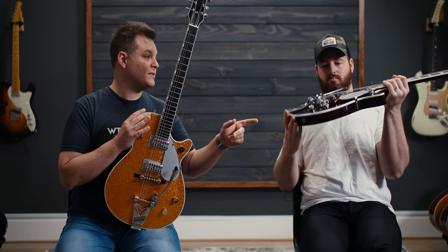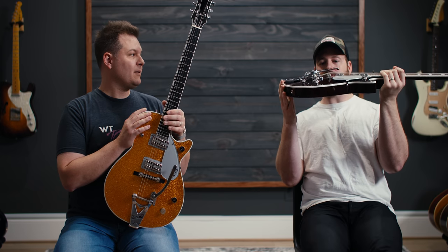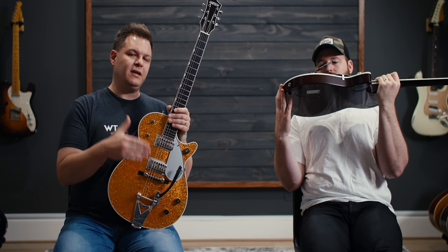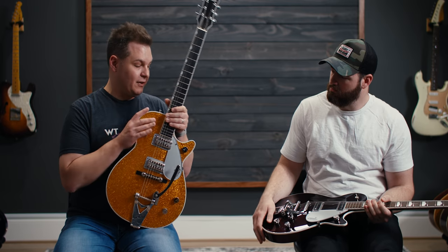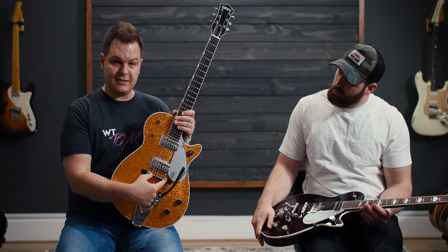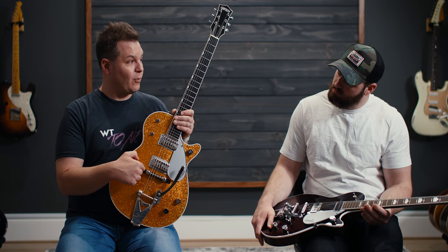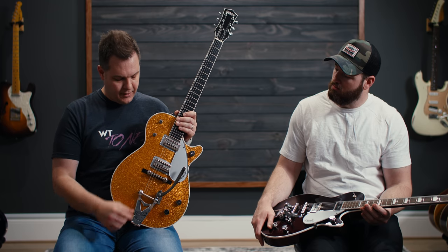The Player's Edition stuff is going to have a fixed bridge. You can see it, the bridge itself doesn't move. The individual pole pieces move. This saddle right here is completely different than the saddles on yours. You can't adjust these. Whoever did the work on this bridge did it right, because the intonation is pretty much spot on.